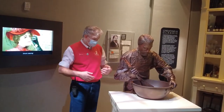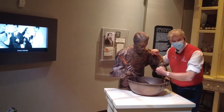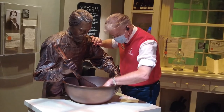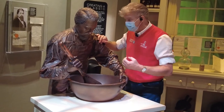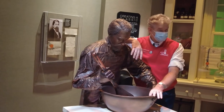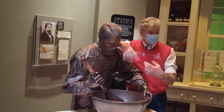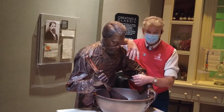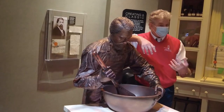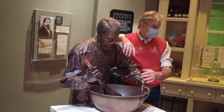Genius chemist pharmacist. This is an impression of him actually mixing together the secret formula syrup back in 1886. This is a particularly good batch. And Dr. Pemberton grew up 2 hours south of us in Knoxville, Georgia. He moved to Atlanta in 1869, and he opened up his own company called the Pemberton Chemical Company. And what he did for years and years is he tinkered in his laboratory. He tried to come up with products that would be commercially viable.